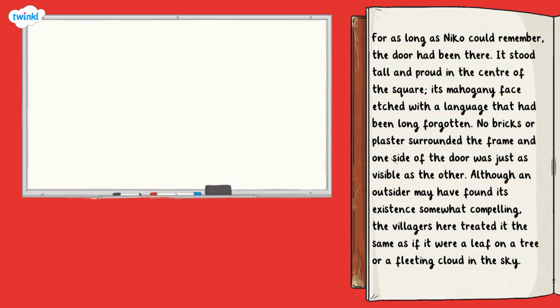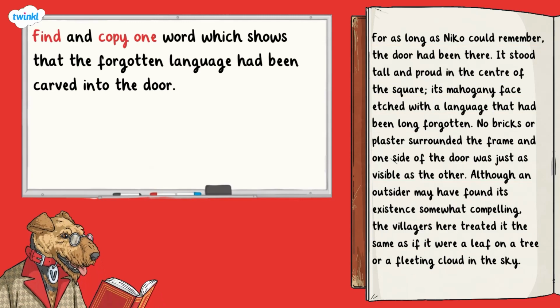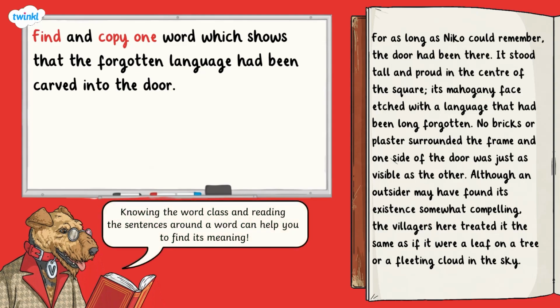For this extract, you may be asked to find and copy one word which shows that the forgotten language had been carved into the door. For these types of questions, you will need to look for clues in the text. We can start by looking for the sentence that talks about the door and the forgotten language. This sentence ends, its mahogany face etched with a language that had been long forgotten. Now that we've found the sentence in the text, we need to show a word that shows that the language had been carved. Carved is a verb, so it could help us to find another verb. In this sentence, the word etched is showing us that the language had been carved into the door.